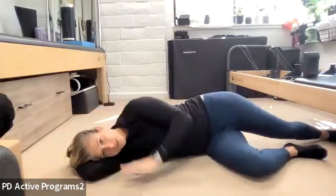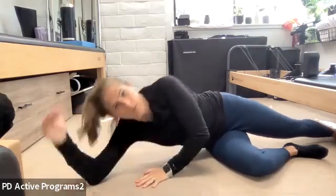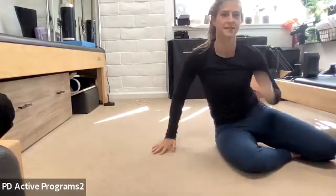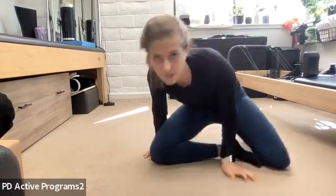All right, we're going to go top hand on the floor. Prop up on that bottom elbow. We fold the legs in a little bit and then push yourself up to sit. It's one of the best ways to push up to sit. Very functional. You get a stretch at the same time. I'm just going to adjust this.